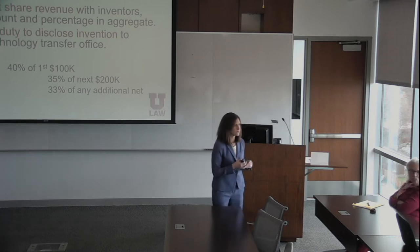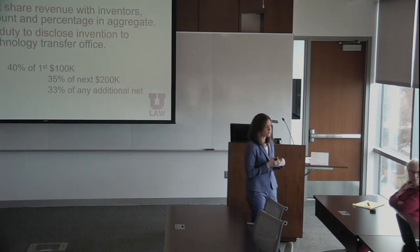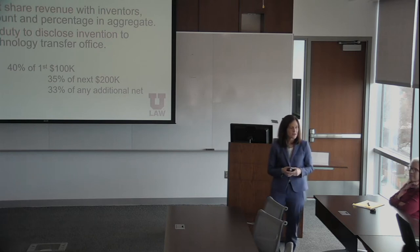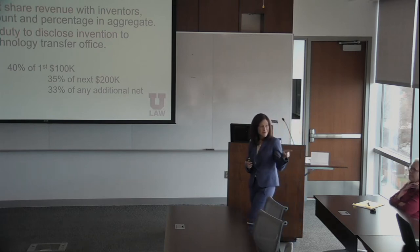So when an inventor discloses something to the technology transfer office, they're the ones that decide if the university wants to try and get it patented, correct? That's exactly right. So if there's a disagreement, can the inventor still go another route to try and get it patented? And then how does this break out?